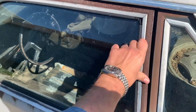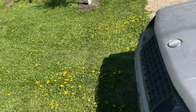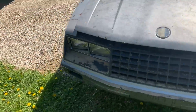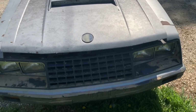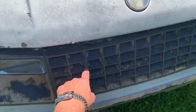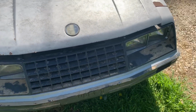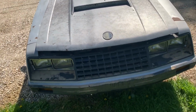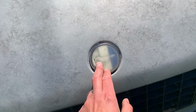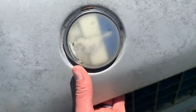Ooh, need a little bit of oil on that door. Let's have a look under the hood. The egg crate grill is uncracked. It's got some moss starting on it from sitting outside. That's faded out, but it's not cracked or anything. I'm sure you can get replacement parts for these cars. There's a little Mustang logo right there. Really oxidized. Poor little pony.